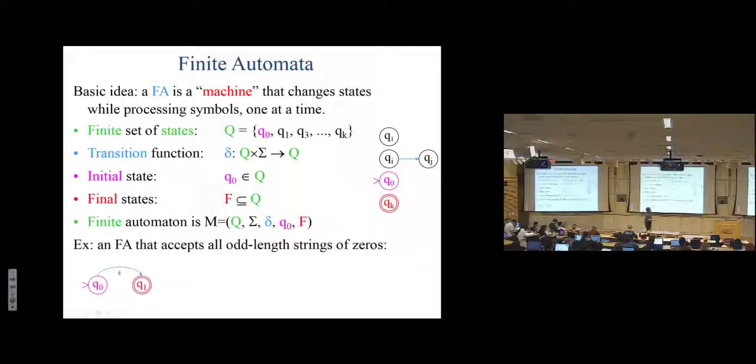Here's an example. A finite automaton that accepts all odd-length strings of zeros. You start here in the initial state, color-coded purple. If you see a 0, you go to this final state, Q1. If you see another 0, you go back to here. So for every even number of zeros, you'll end in this state, Q0. For every odd number of zeros, you'll end in this state, Q1. And only Q1 is final, colored red. So you'll only terminate if you run out of input when you've seen an odd number of zeros, which means this machine will accept only odd-length strings of zeros. And sigma is just a 0. There's no 1 even. It's a very simple machine. I'm not saying it does much. It basically counts the parity of strings of zeros, odd or even.